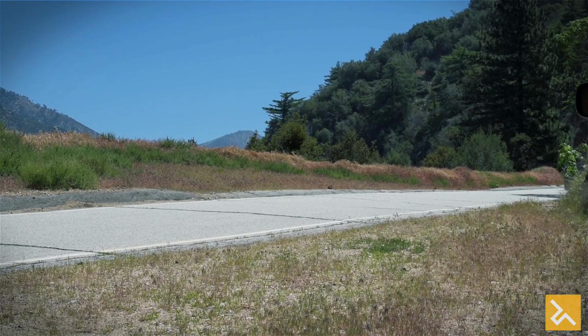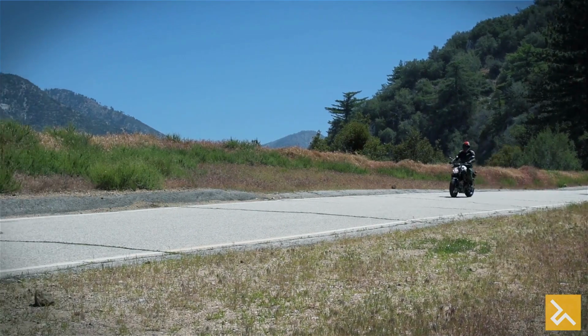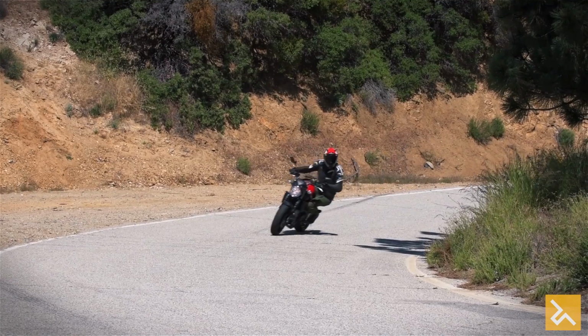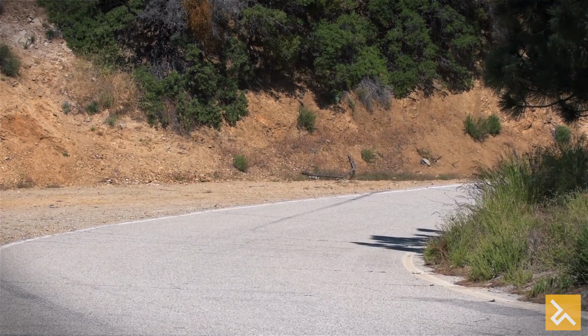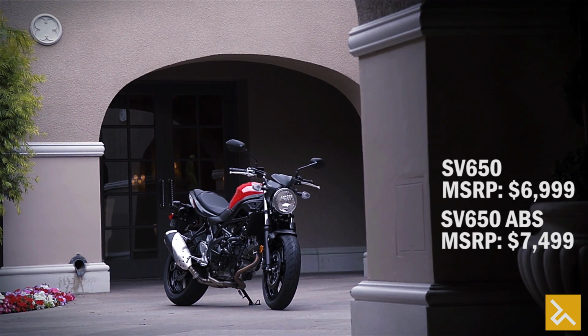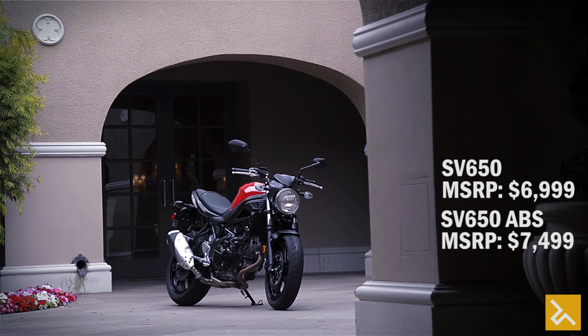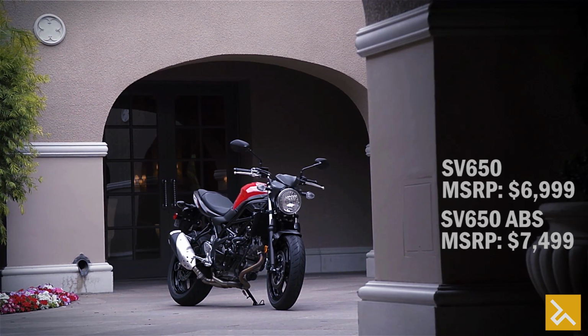The 2017s will be arriving at your Suzuki dealers this month and will be available in two colors, Pearl Glacier White and Pearl Mira Red. The base model will be priced at $6,999 MSRP, and the ABS version will be priced at $7,499.